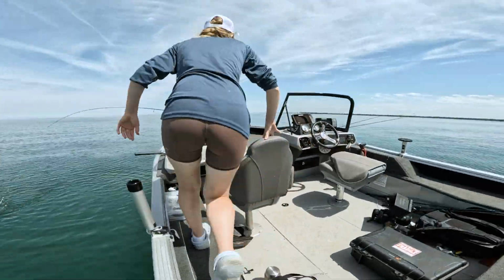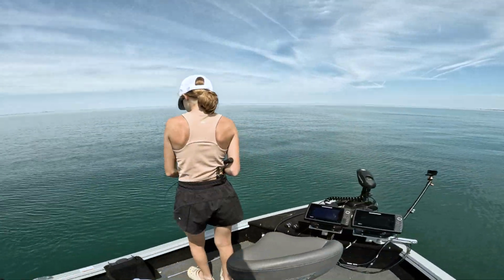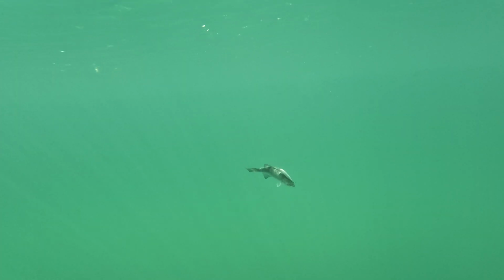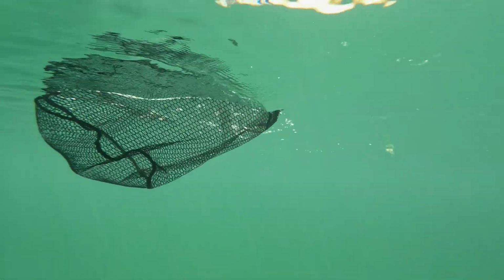All right, I'm back from doing the underwater release. Okay, get that jerkbait out, please. I'm getting it out. Give me a second. Oh, careful, Dad, careful. The line. Dad's trying to get some nice footage. Now I'm trying to get the jerkbait out of this net. You got it? Yeah. Right here. Get him.